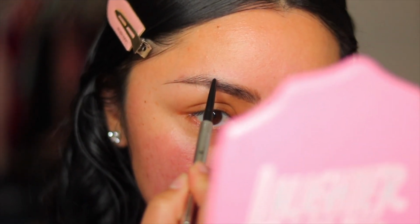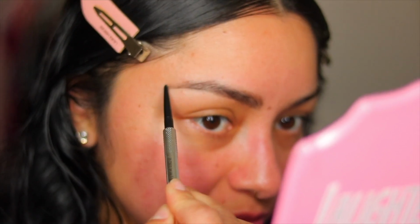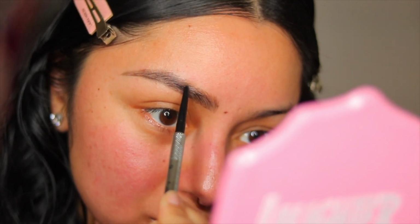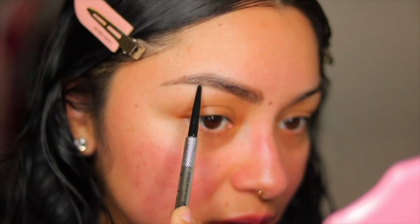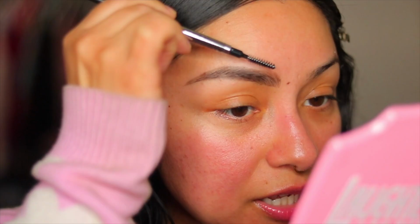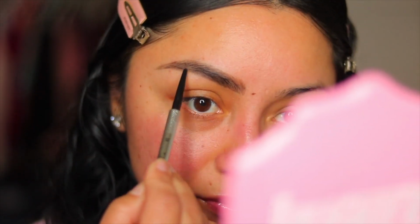I also feel like it takes up some room off of my forehead because I think I have a pretty large forehead. I have a pimple right here, so it's kind of hard to fill in that area. Just going with the flow. I'm following the natural shape of my eyebrow, just creating that fullness. Now I'm taking the spoolie on the other side of the Precisely Brow pencil to comb all the hairs down. That way I can see where I still need to fill in a little bit more.